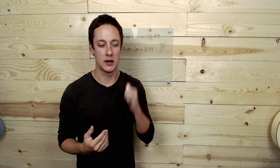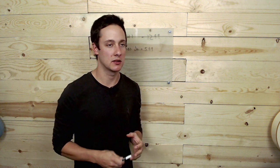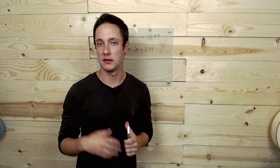This is one area where I don't cut corners. I don't necessarily recommend going too cheap, because a great amp is going to really cost you money, but it's going to pay off in your sound. And a cheaper amp isn't going to let you get a great sound, just period.